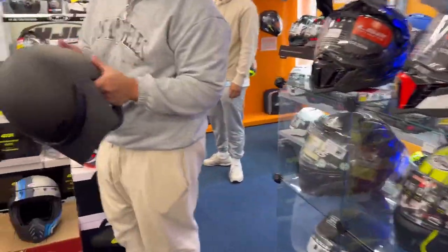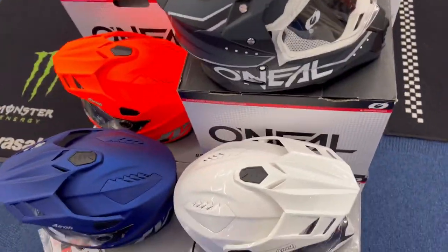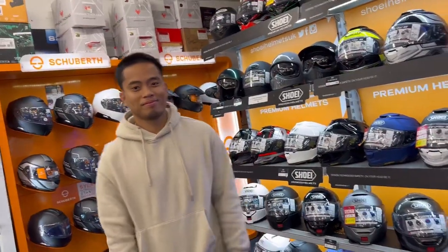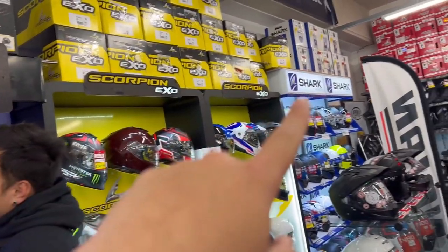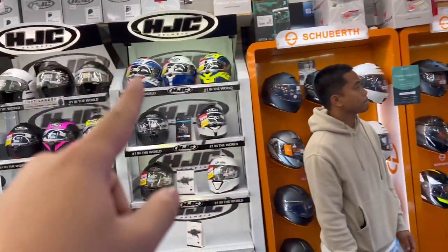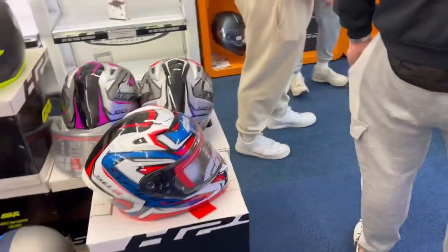So guys, we're in JNS. We're going to pick up a helmet. So they got the AGV, Scorpio, Shark, Renegade, Showy, and get that one there. They have my size.